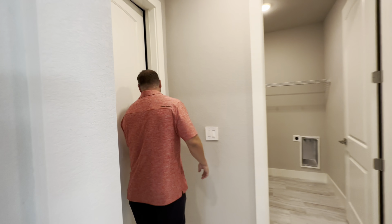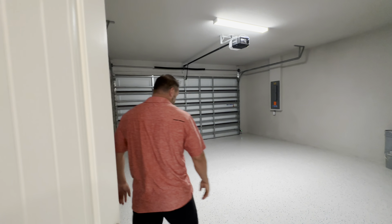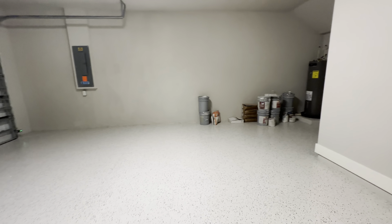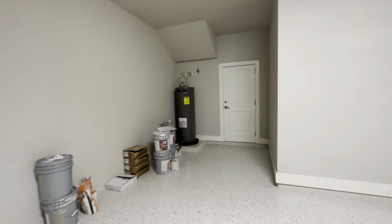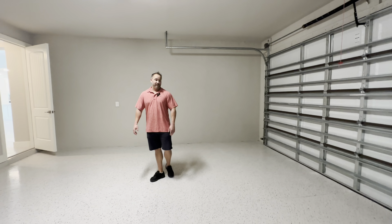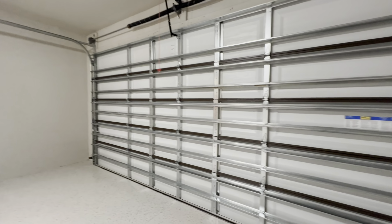I'm going to take you into the 2-car garage. As you can see, non-slick floor here. They've done the epoxy with the speckle, and they've got a little extra space over here. So not a 3-car, only a 2, but plenty of space for you here. Good amount of storage. Hurricane rated garage door as well. And a little bit higher ceiling in here, like most of the house.